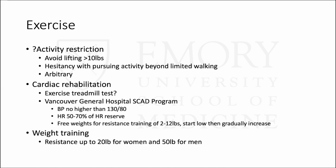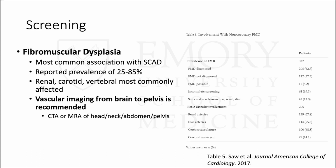Generally, it's been shown that resistance up to 20 pounds in women and 50 pounds in men is safe. But again, I think taking these gradually. And then just to conclude here, the screening for associated conditions.